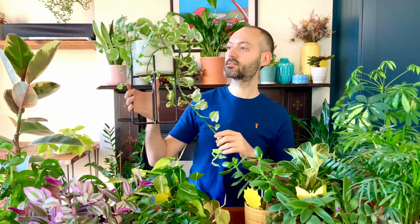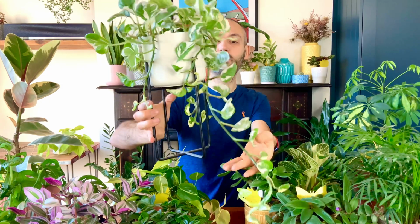The penultimate plant on my list is the Scindapsus Enjoy, which is this guy here. I've got it in a nice tall planter at the moment, really nice. So this is another trailing house plant, as you can see from this long stem. So it can either trail down from the pot or you can trail it up a trellis or a moss pole.